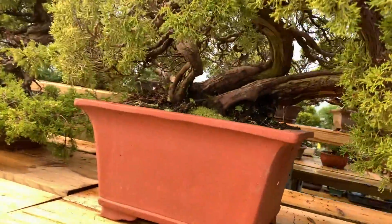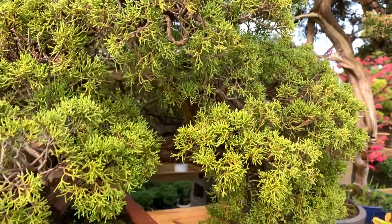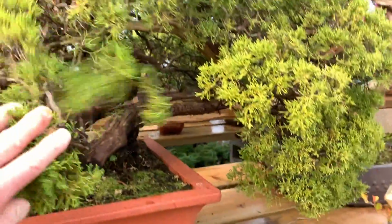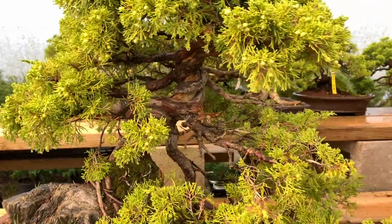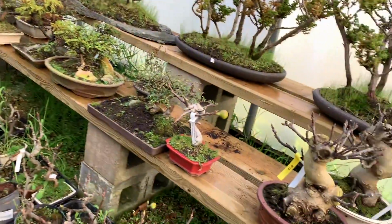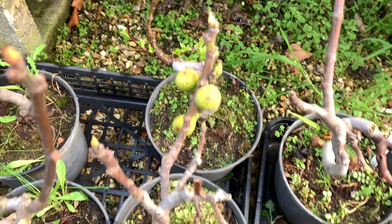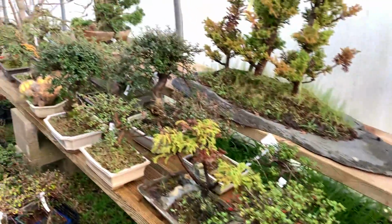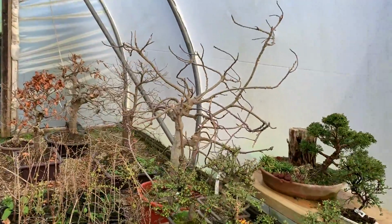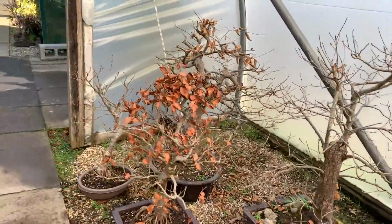This is a huge multi-trunk Chinese juniper that I imported in 2007, 13 years ago. I love this tree, but I think it needs a thin. This is a juniper on rock. Also needs a thin. And these are fig bonsai. We grow figs to eat as well, so these are figs that are kept in here. We grow them for the fruit.